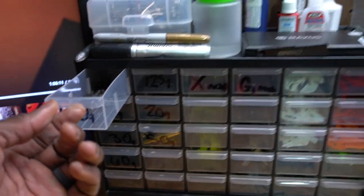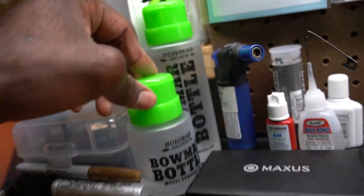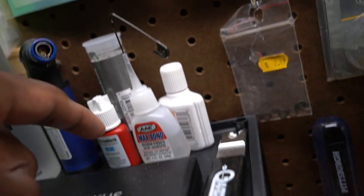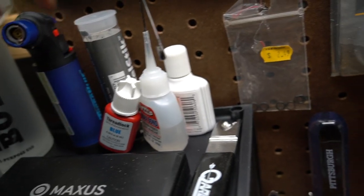Got all my drawers right here. Tips, inserts, and outserts. Knots, more fletchings, scale, knife, permanent marker, broadheads, acetone, alcohol, right here with all my Bomar bottles. Lighter, another lighter over here. Thread lock, some steel putty I use. I'm just makeshifting things. My fletching glue, whiteout, fletch stripper.